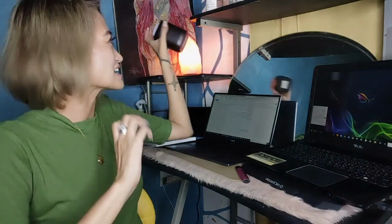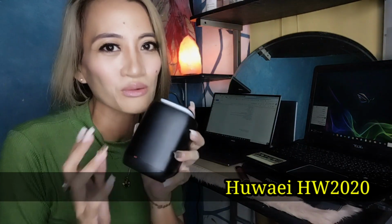So, this is my Bluetooth speaker. This is Huawei HW2020. Sobrang solid, buong-buo yung sound niya. Kaya gustong-gusto ko to. Bago ako mag-start ng shift ko or ng work ko, kailangan ko muna magpatugtog. Like, alam mo yung instrumental or calming sounds. Ipi-play ko yan. Tapos, sobrang, alam mo yun, it sets the mood for me before I start working and get in the zone. So, sobrang solid nito guys.